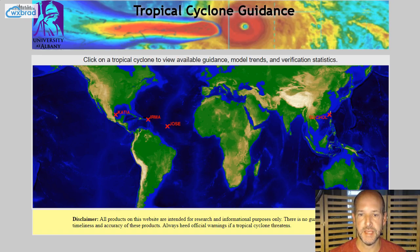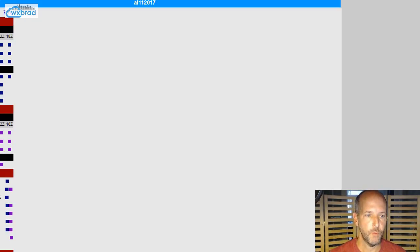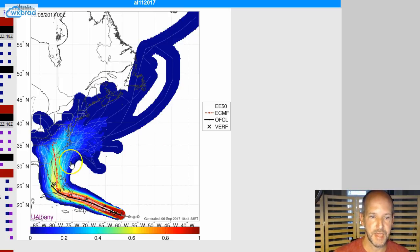Just to give you an idea, I'm going to show you the guidance from this, which I showed earlier. And one of the things I look at quite a bit are what we call ensembles. And I'm a big fan of these because it shows the spread in the guidance. So what you're looking at here is not just one model run. You're looking at 51 variations of that model with subtle changes made to the initial conditions. So you get basically a probability spread on where the storm will go.